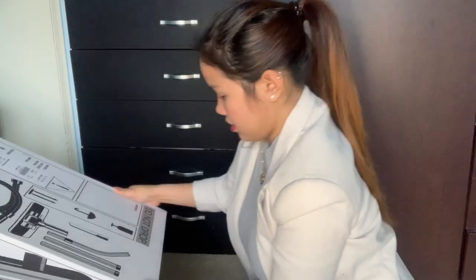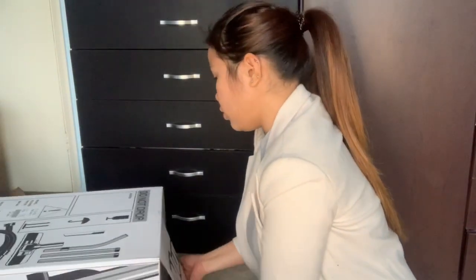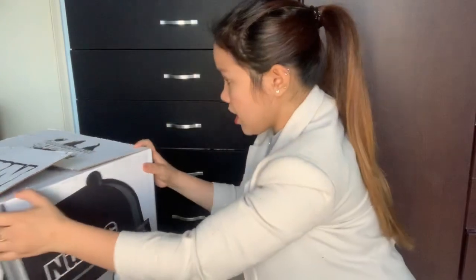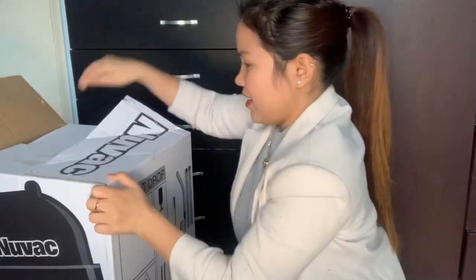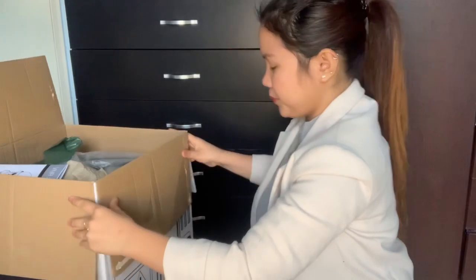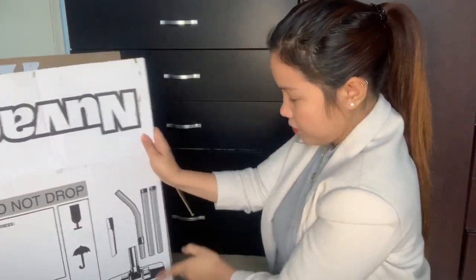Okay. Let's open from here. Do not drop. Oh, okay. They said here, do not drop. Oh my god. So, here it is now, guys. Okay. So you can see it's a vacuum. Here it is now, guys.